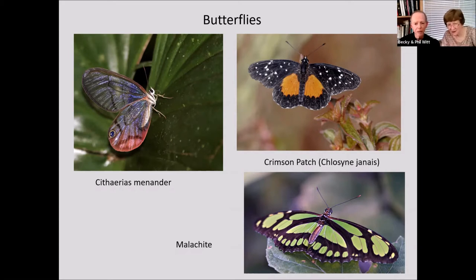So the crimson patch is a typical one. You can get that in southern Texas, and the malachite can also get up through Mexico and in southern Texas as well. So they're more tropical, warm weather inhabitants.